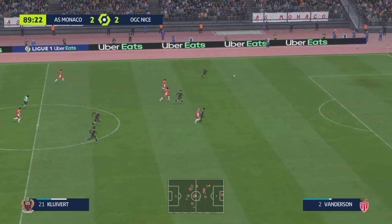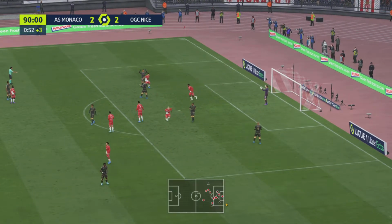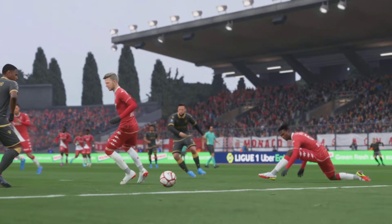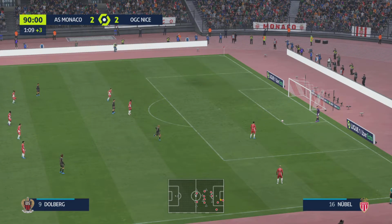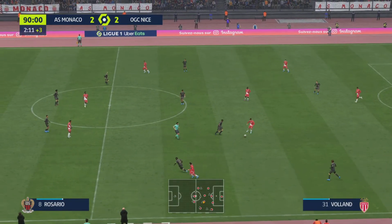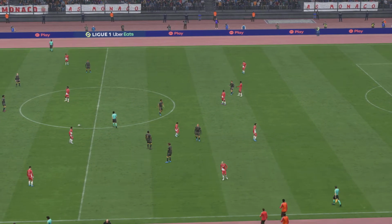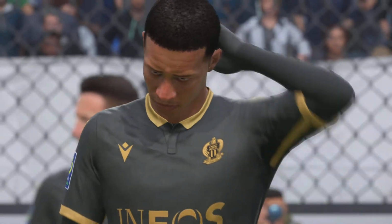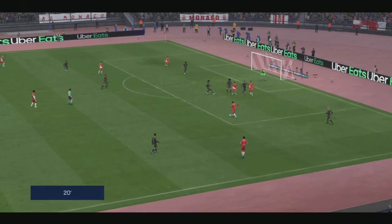Well, terrific pass. And he's in the clear. Well, not the cleanest contact, and as a result, well wide. Kevin Follant. Enrique. Well, the referee blows the whistle. Nothing to divide them after 90 minutes. And he cuts inside.